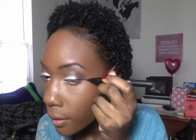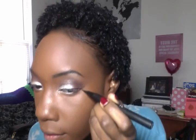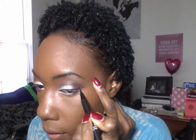Okay, so now it's time to do the wing. This is not the same eyeliner I was using. That's Kat Von D. I want to use my e.l.f. So I talked about how this technique has helped me out, where I draw... yes. Do you guys see that? It's like a baby wing. I don't want anything too big or dramatic today. And then connect to the lid.